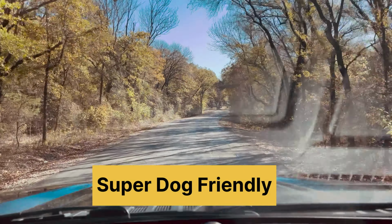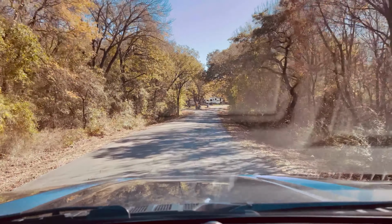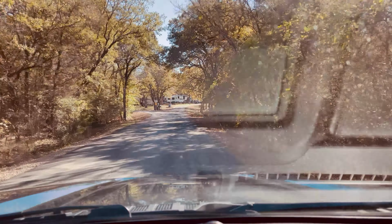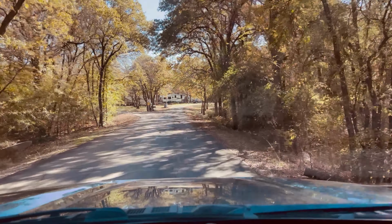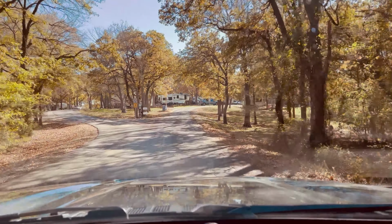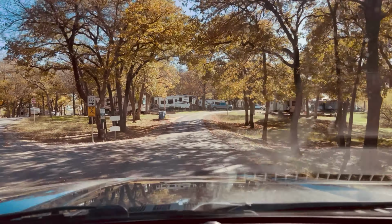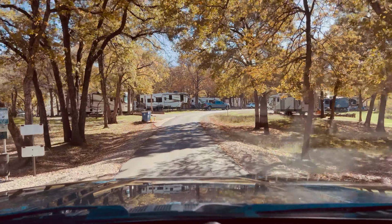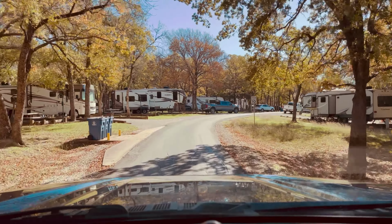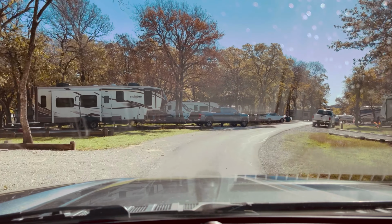This is a nice little loop to walk the dogs on. So here we are coming up on the fork. It is a one-way fork. You have to go to the right when you're coming in. But again, this is a peninsula. You'll notice that's a theme with some of my favorite places, is that you are camping out on water. And it's nice to have waterfront sites on both sides. These ones in the middle are going to be pull-throughs. But everything on the outside is going to have some sort of lake access or lake view.